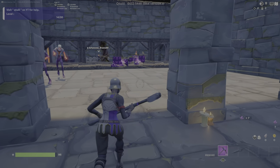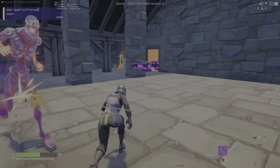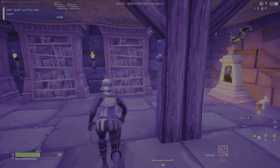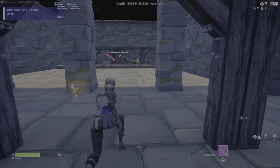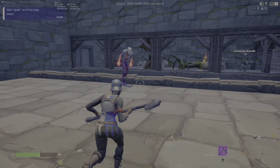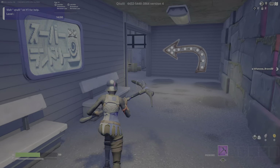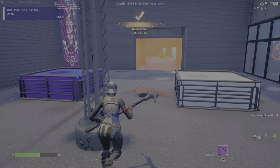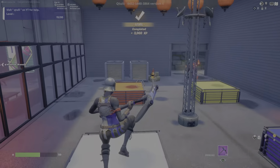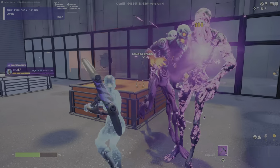I need to wait for cubes. Ow! Do I have enough? I ran out of guns, your turn. Sure, it was my turn, I don't have a gun. I don't have any guns. The door's open. Oh, it's finished. No warning, huh? Level... Oh, they're still following me! Oh, you're done, you're finished.